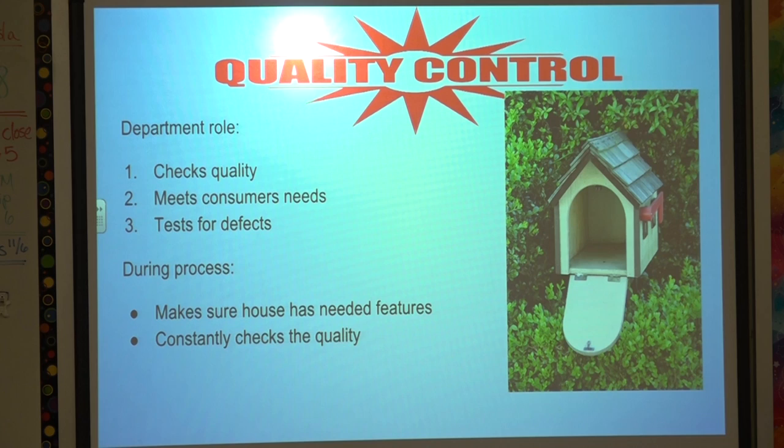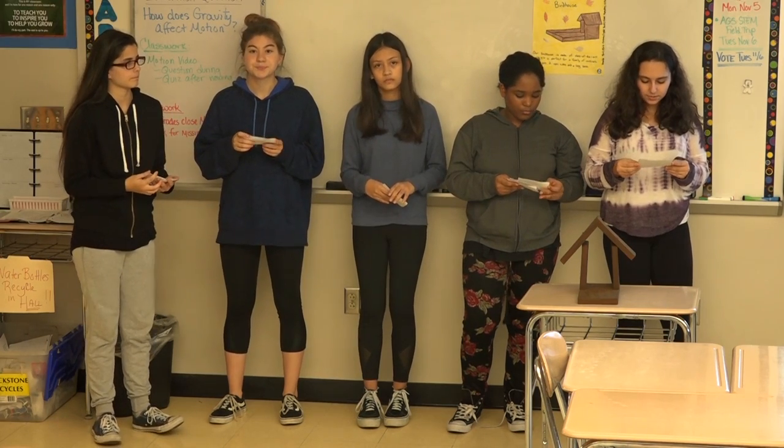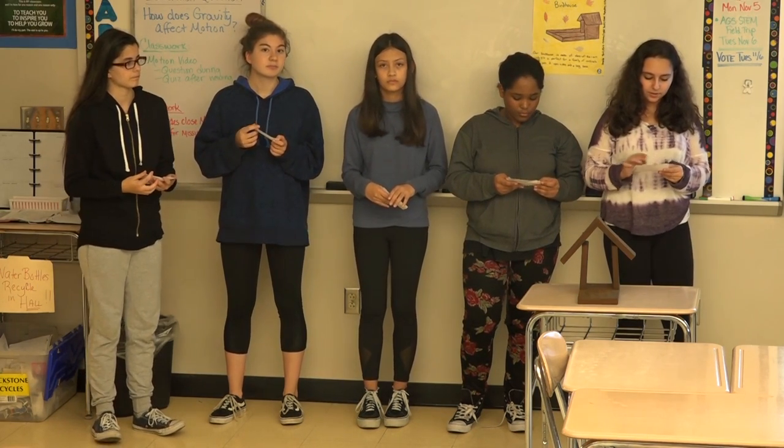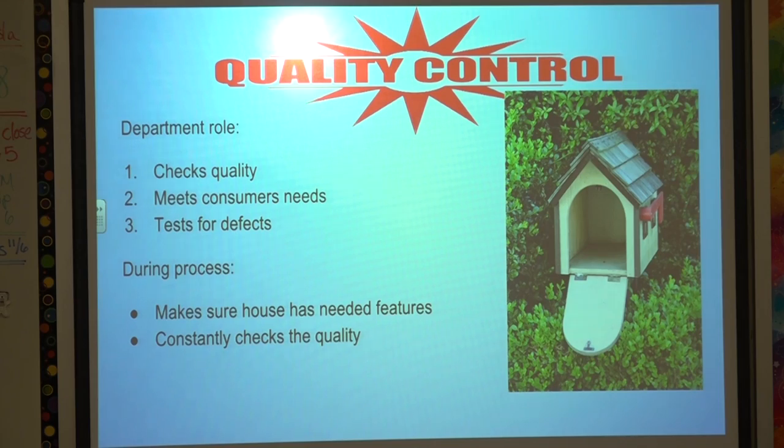Quality control. Quality control checks the product, in this case a birdhouse, to make sure it meets the standards. This includes making sure it looks satisfying, meets the consumer's needs and wants, and tests for defects. In the making of the birdhouse, this process was used to make sure the features that were needed for the cardinal. For our house, this was making sure that the front and back of the house was open and it was painted a dark or opaque color.